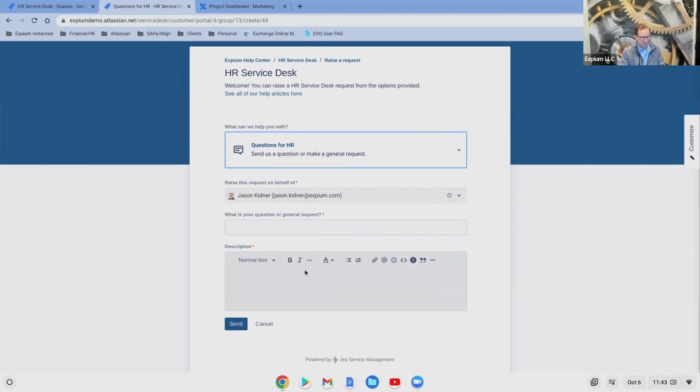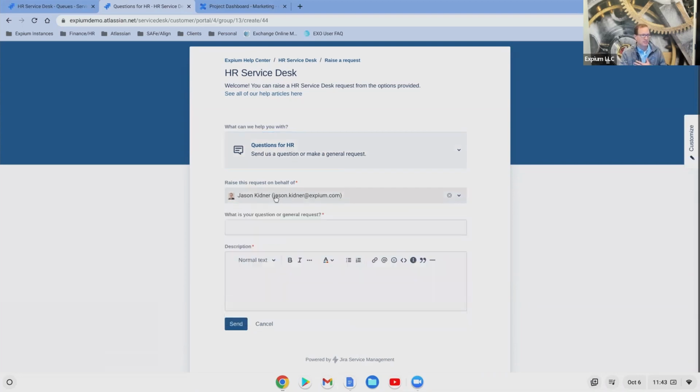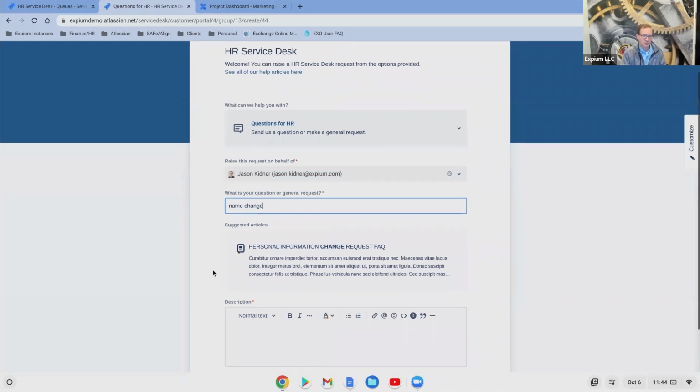Again, up to you. And what we'll see here, if I'm an agent, I can raise it on behalf of someone else, but typically this will just be filled out automatically. And then you can start to type in your request. Maybe I need to make a name change in the records of the company. And notice Jira Service Management is thinking about some articles it could suggest to the customer to deflect the creation or the submission of one of these tickets.